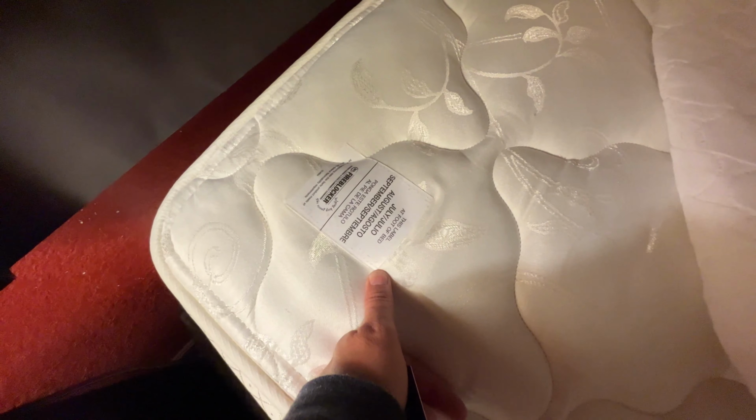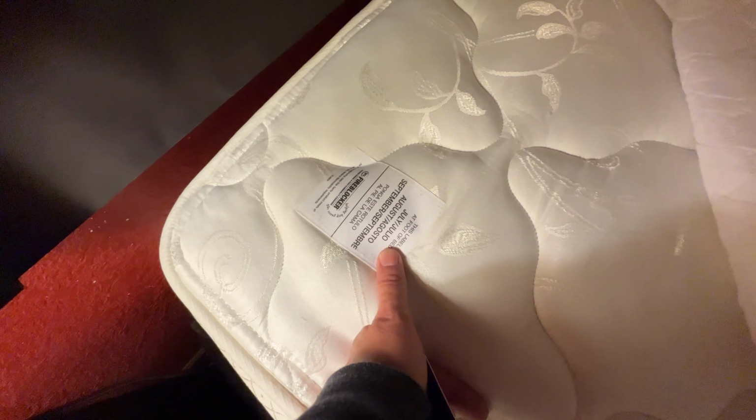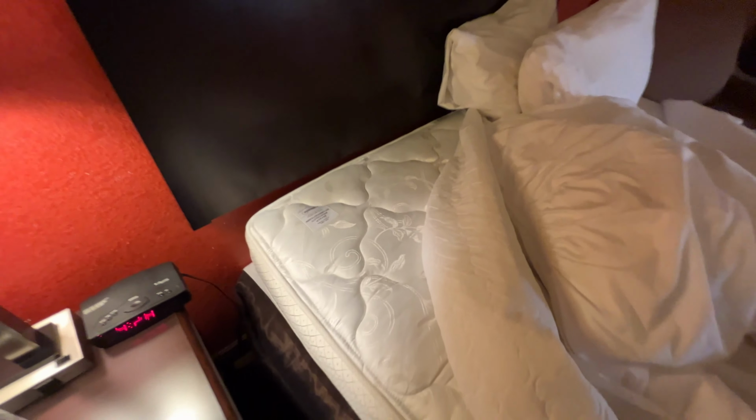What are you looking at? It's got some label. This label at foot of bed, July, August. Okay, that's interesting. Oh, like you turn your mattress. I guess they turn the mattresses.